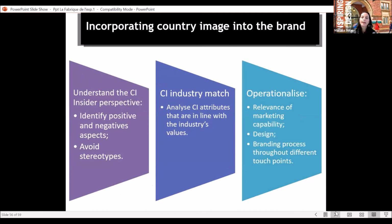So when thinking about incorporating the country image into the brand, my suggestion, based on what we've covered together today and the example that I've explored with you about Brazil, is 3 different stages. The first stage is understanding the country image from an insider perspective, not just thinking about what others think, but going inside from a national perspective and identifying positive and negative aspects, doing research on that. And avoid stereotypes. Stereotypes sometimes can be good because some stereotypes are positive, but not all the time. L'Occitane au Brésil overcame a lot of Brazilian stereotypes. For instance, as I mentioned before, the association with football, soccer, they tried to go more to the cultural aspect. They try to show the cultural and different artists and bring that. So there are different ways to explore the country image.